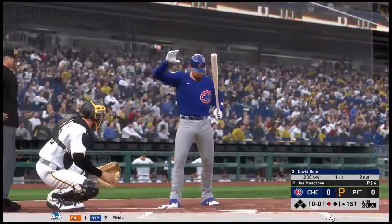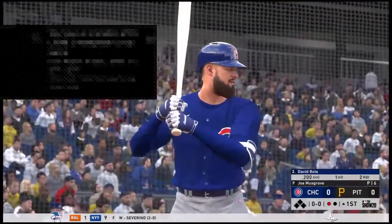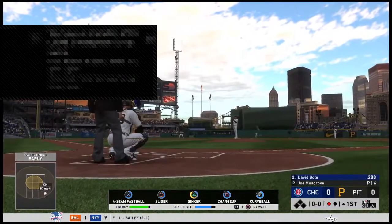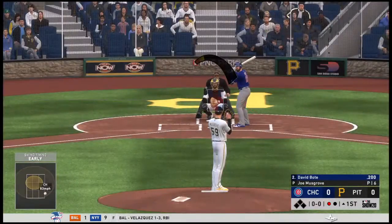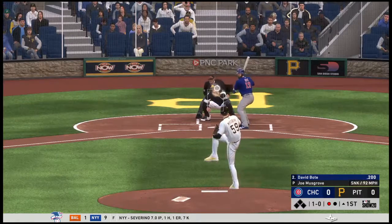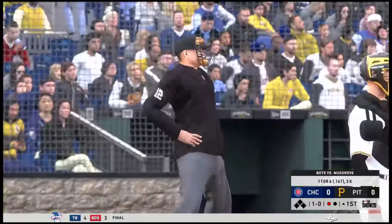Batting second. Now to the plate, David Bodie. Lifetime numbers against Joe Musgrove, he's just 1 for 6. First pitch on its way. And a ball, 1-0.